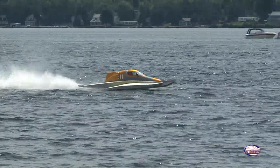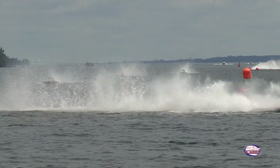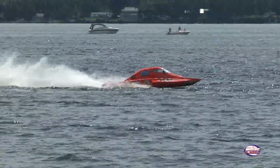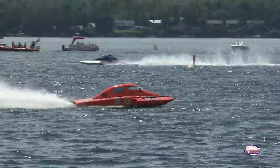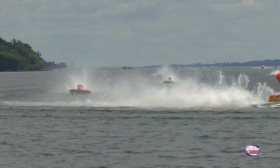But as we get into the 2.5 and the Hydro 50s and certainly the Grand Prix, the majority of those boats are not only owned by Valleyfield, but they also are built by a great connection to Valleyfield, Mr. Bert Henderson, right here in Brockville.